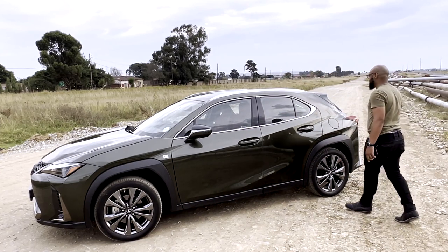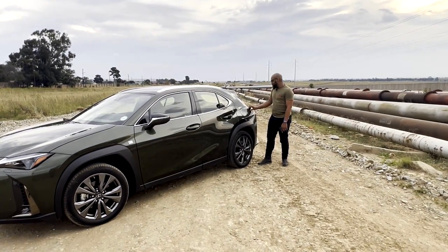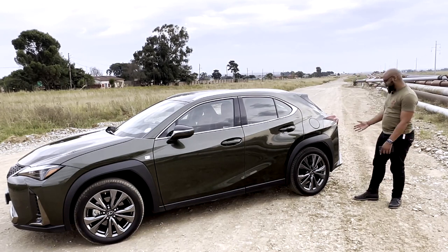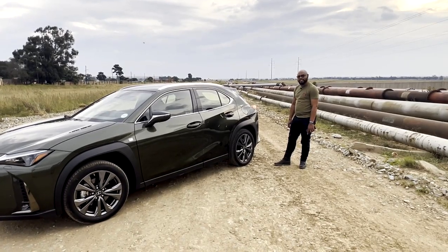Now the interesting thing is, when you look at this tail light at the back from this angle, it looks really weird. But that's how they designed it, and interestingly enough, it suits the car. Love it.